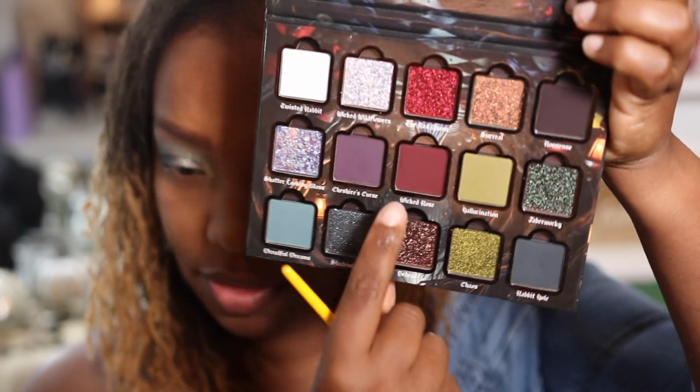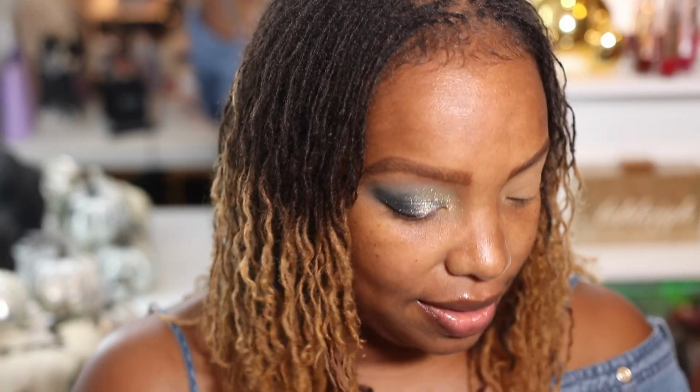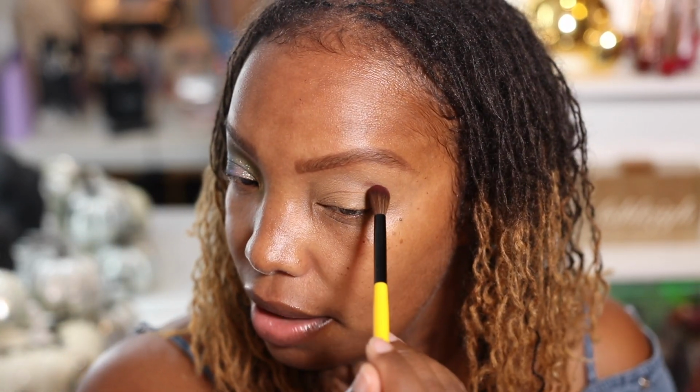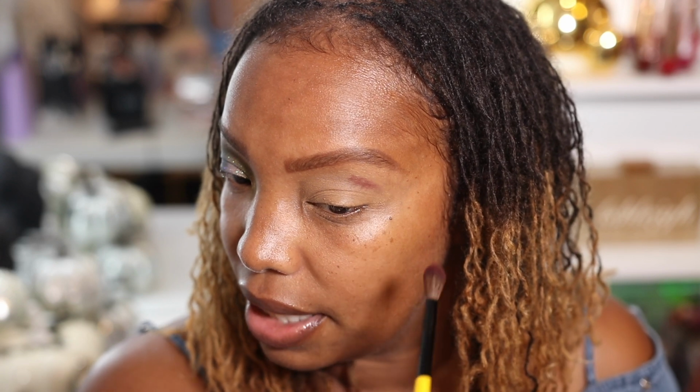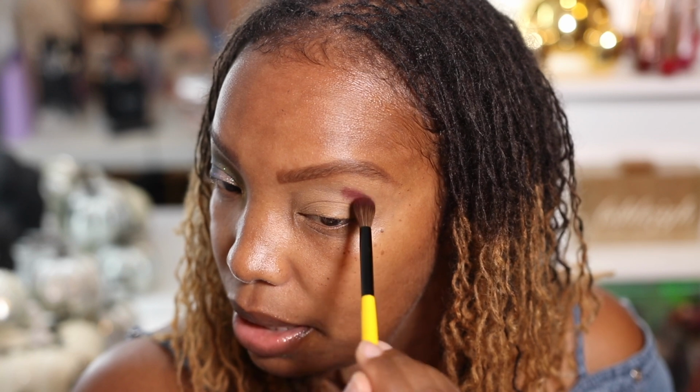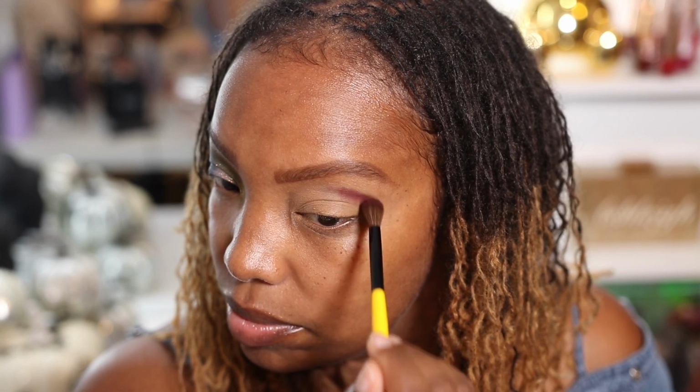I am going to go in for the next side. I'm going to go in with Wicked Rose. So I feel like you can go very monochromatic in here. It's a lot of different options, but you can definitely do monos. So monos with a pop, you know what I mean? If you're lost in the color spectrum. I'm just going to stamp this in because we know she's about to be bold, honey.